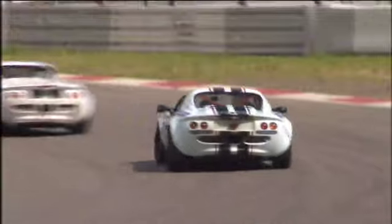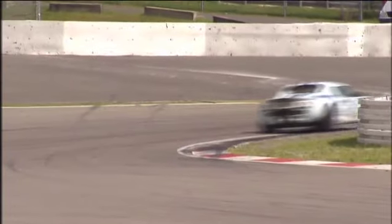Well, we're off for a break. We'll be back with more action from Lotus Cup Europe at the Nürburgring in a couple of moments' time.